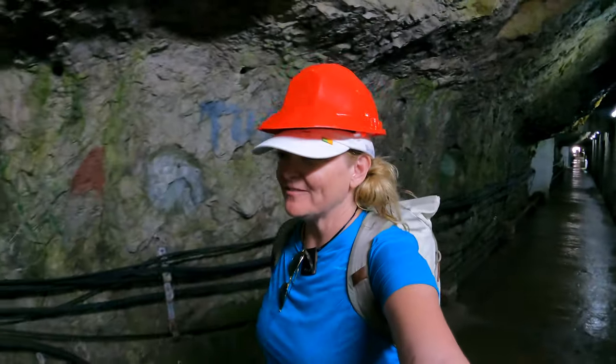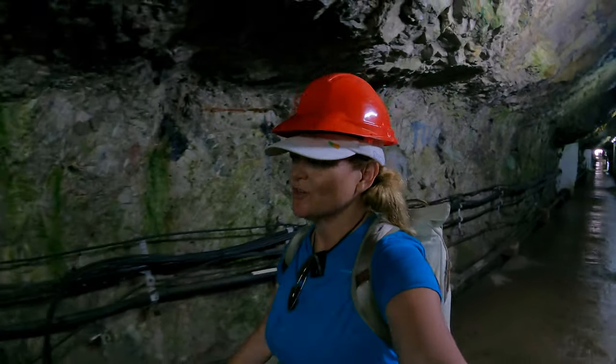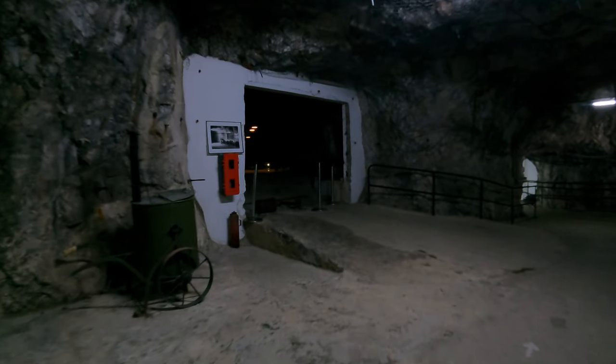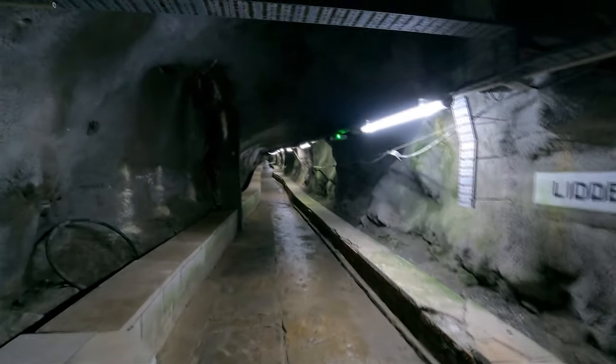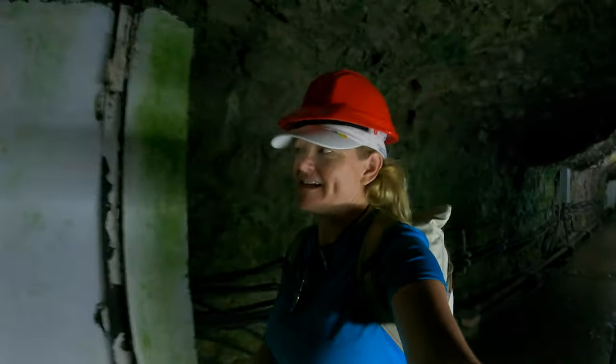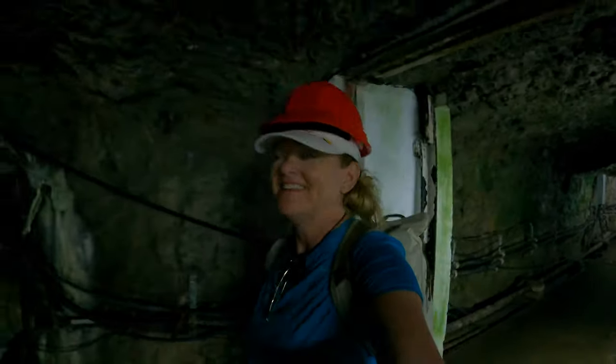So when you come in with your day ticket, that's £32, the tunnels are included. If you buy this just on your own, it's something like £16 or £18. So it's worth it to get the whole day ticket. We've seen everything.